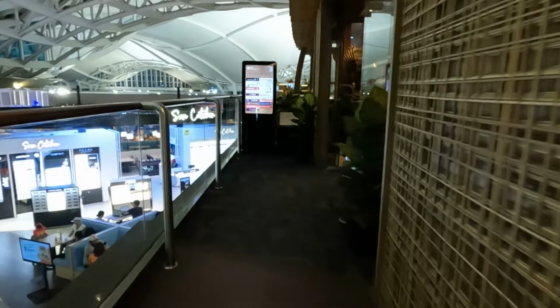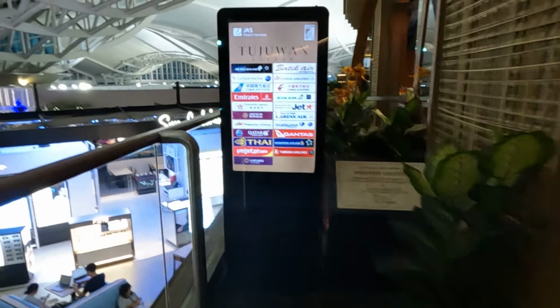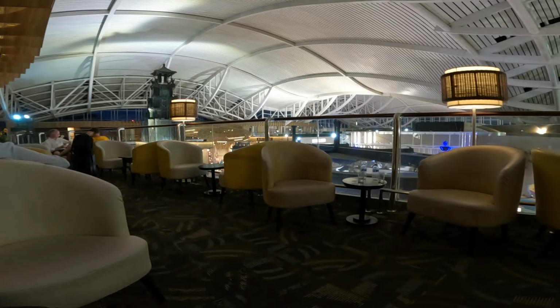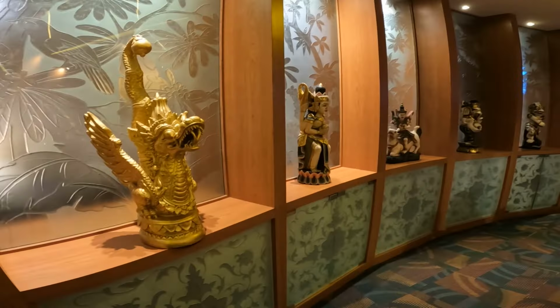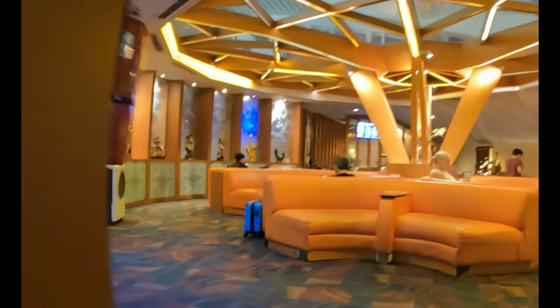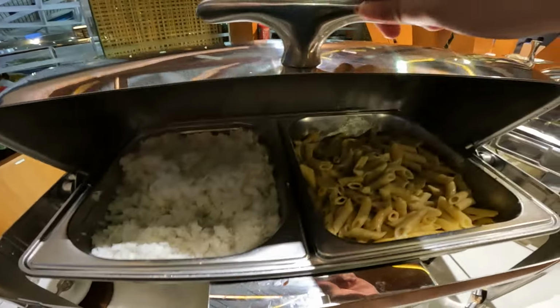But hey, I don't need to be here, as I have access to the business class lounge while flying economy thanks to my status. The lounge is called Tuyuan, and it offers a beautiful view over the airport terminal. The indoor decoration is pretty nice as well. For a relatively small lounge, they have a great variety of food on offer.